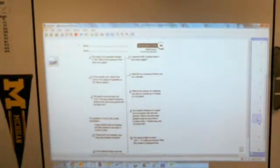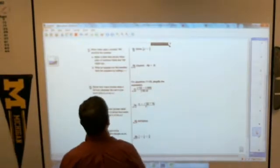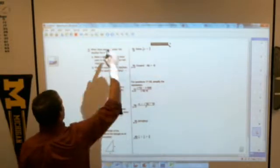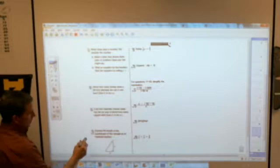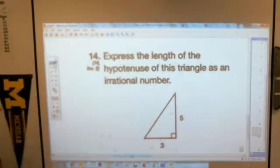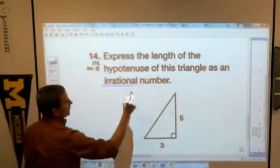Ellen Miller, which one was yours again? Fire it off. Problem number 14, children. Number 14, let's roll with that. Number 14. Express the length of the hypotenuse of this triangle as an irrational number. Wow. Heaven forbid we go irrational on this.